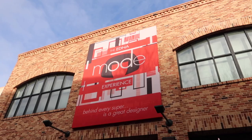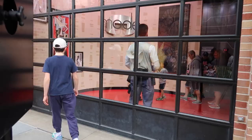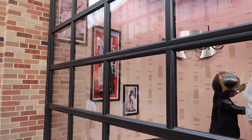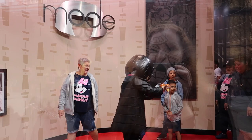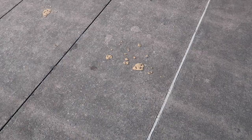And here they have the Edna Mode experience where you can actually meet and greet with Edna Mode. You can see she's right inside here. This used to be where Buzz and Woody used to meet prior to them moving into Toy Story Land. Oh look, she has Slinky Dog. So cute. They have these painted on the ground, little Jack Jack Num Num crumbs. Oh, that's really cute.